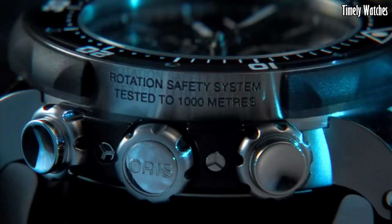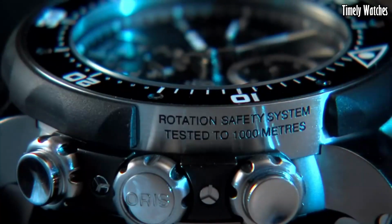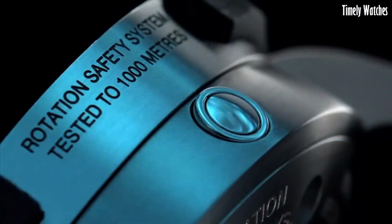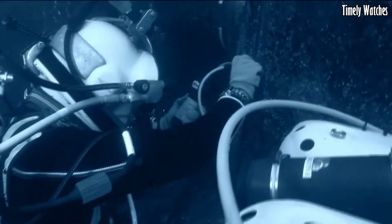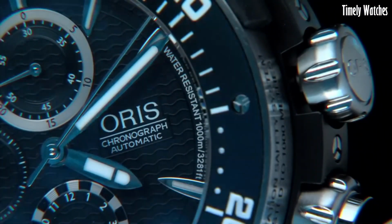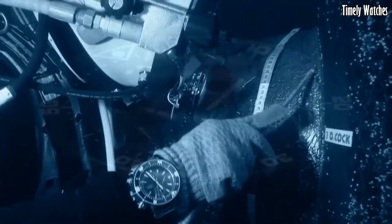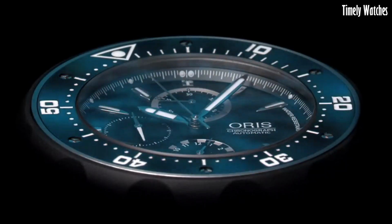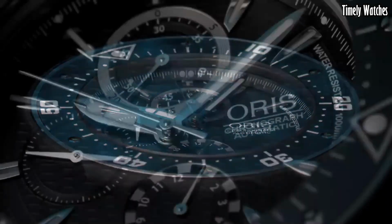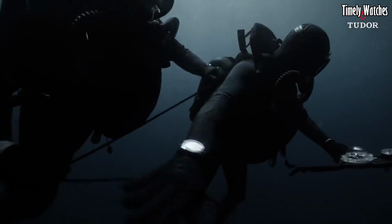The luminous markers and hands ensure readability in low-light environments, while the unidirectional rotating bezel aids in tracking dive times. With a remarkable water resistance of up to 1,000 meters, it surpasses the demands of deep sea exploration. The ProDiver Chronograph balances performance and style, making it an indispensable accessory for those who demand excellence in their timepieces.